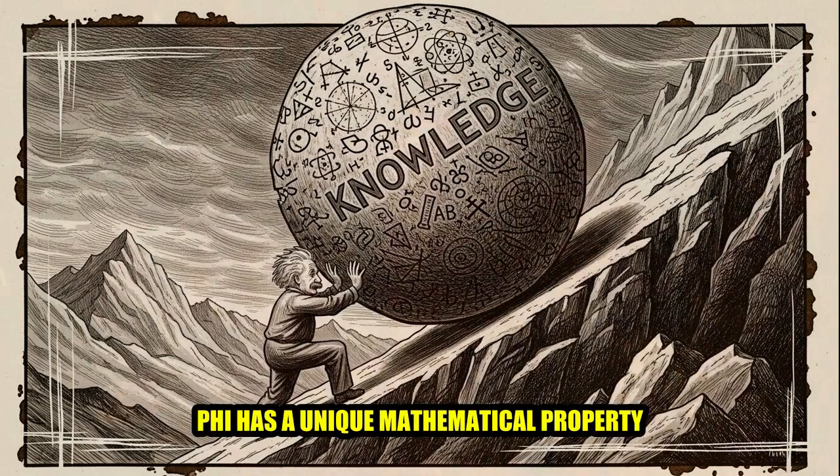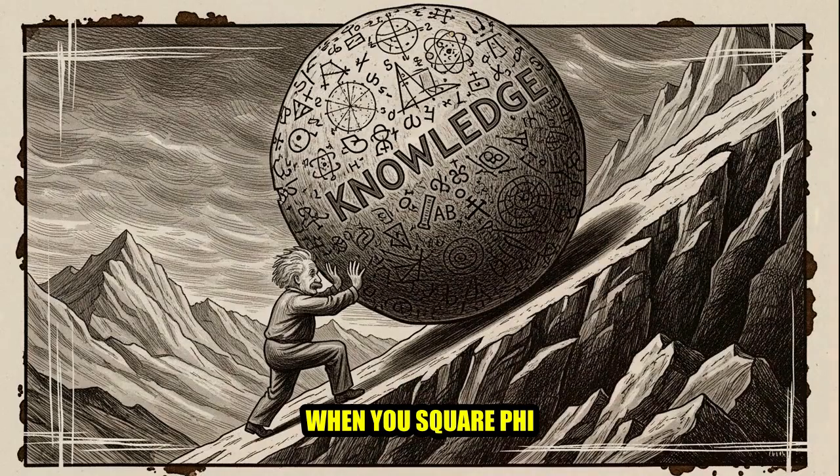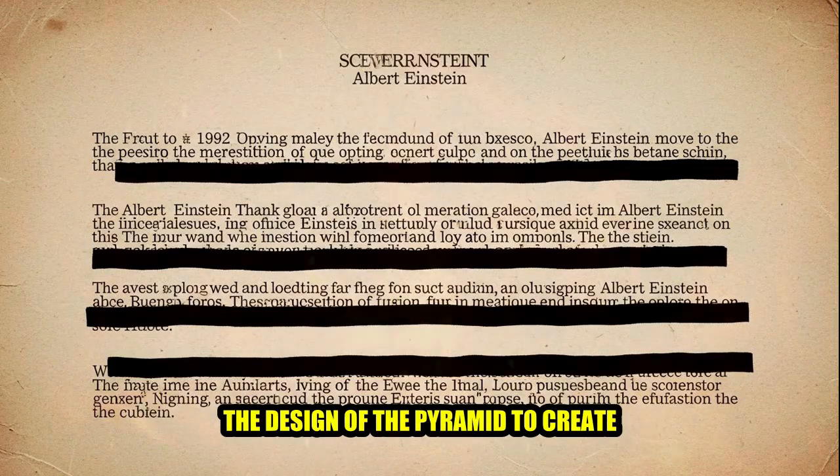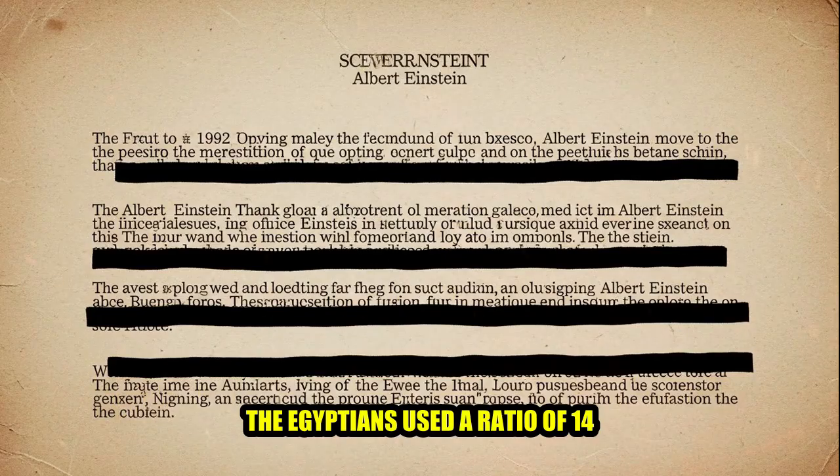Phi has a unique mathematical property. When you square phi, the result is phi plus 1. No other number does that. And this property was used deliberately in the design of the pyramid to create harmonic proportions.